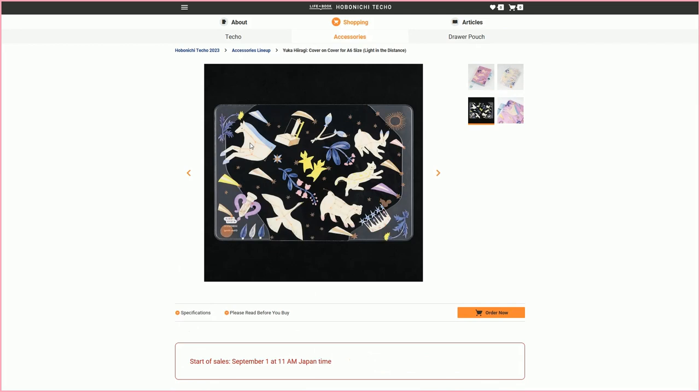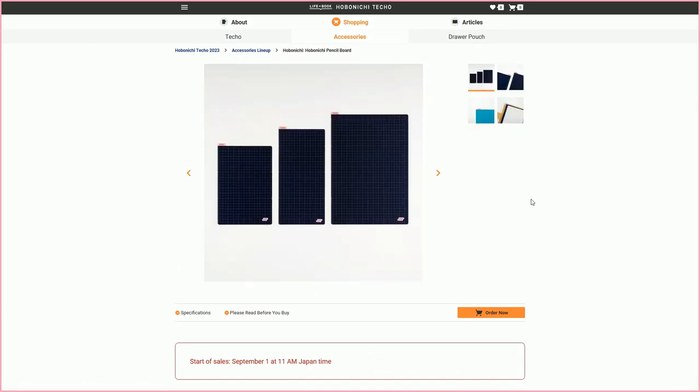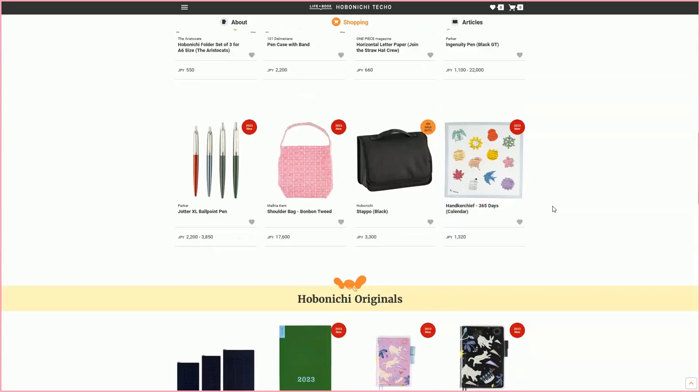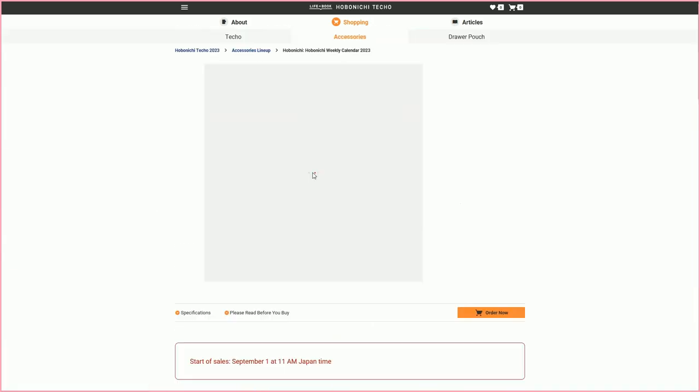So, I'm getting it. Yes. Usually every year there is one pencil board with this pattern in a specific color palette. So last year it was like this. 2021 it was red and yellow. And then there were some other combinations, but it seems to me that this year they're not releasing their own version, a different color palette for the plain pencil board.